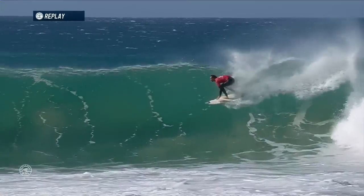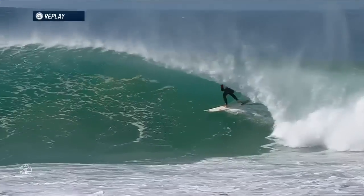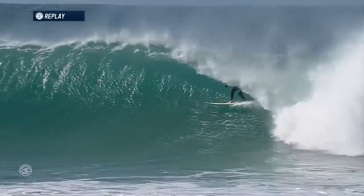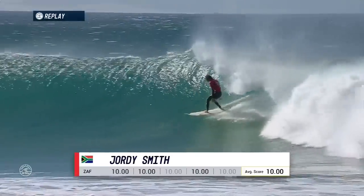He's looking so unhurried. Jordy, you see the kind of stumble there. He's like surfing in third gear. To me, it looks like he's got about 2 gears left. He's pacing himself so well, and just a beautiful clean line across that. And I love the way he came out casually with nonchalance.